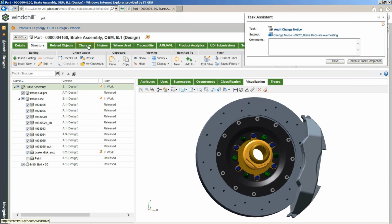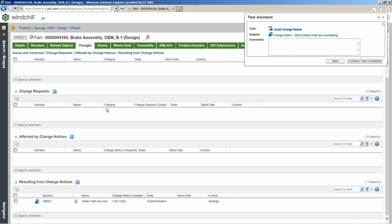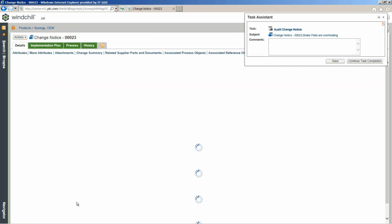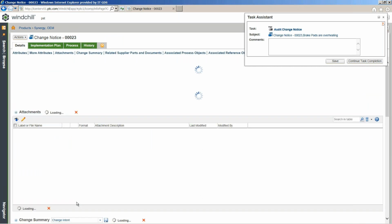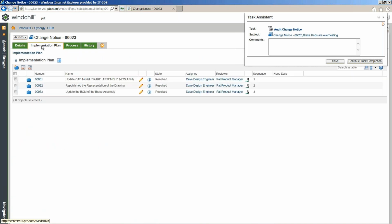And if we come down to our changes, this is where we're going to see our resulting change notice specifically from this. Okay, now we're just going to dive a little bit deeper into that change notice. Okay. And we're going to go back to our implementation plan. As we can see, we now have all of our actions within this implementation plan resolved. So we've gone through the entire change process. Now all that's left is to set when these changes are actually going into effect and to move these from their current in-work status to their resolved status.